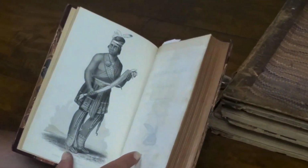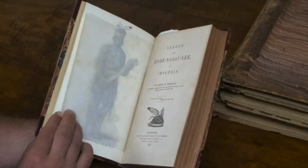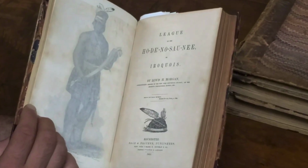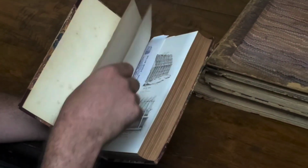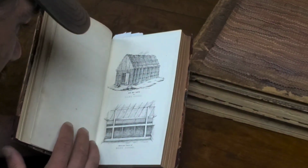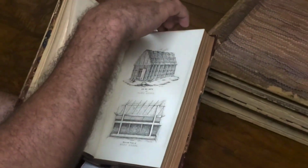There's over 20 engravings. Iroquois guy right there. His garb. Here's the title page. League of the Iroquois by Lewis H. Morgan, 1851. There's a large pull-out map, and I'll show you that at the end of the video. And let's just show some of these engravings. So there's some longhouses, a bark house, really cool.